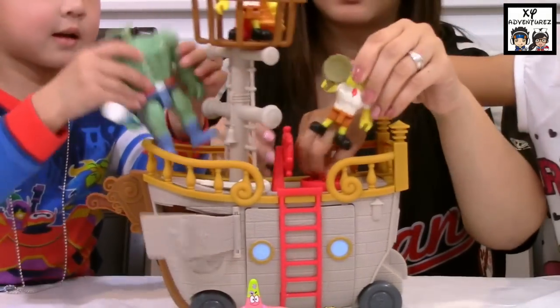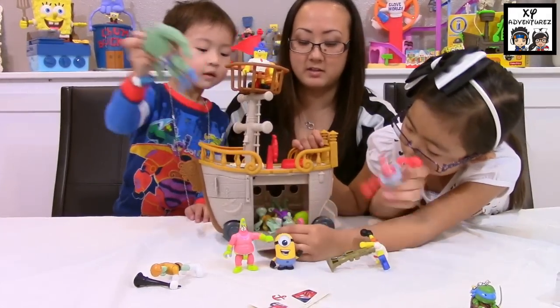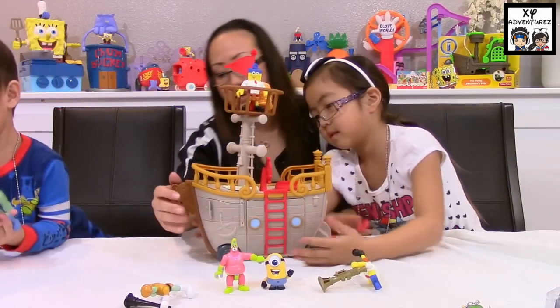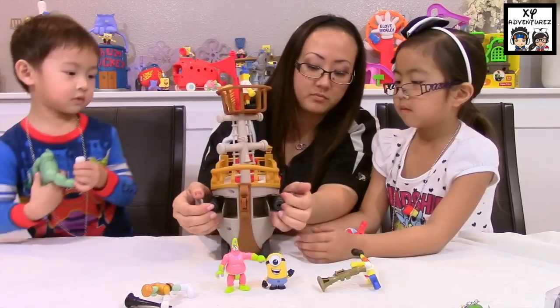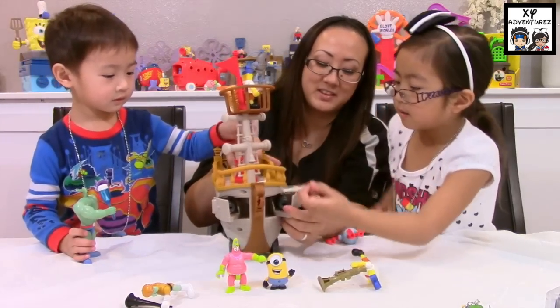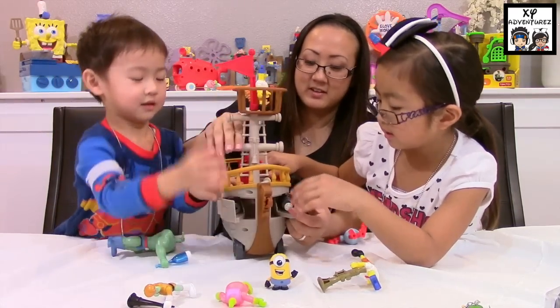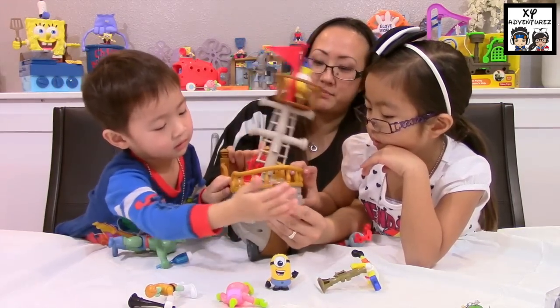I'm gonna try it out. So they can all play there. What is in here? Oh, there's just some other guys from when we were playing earlier today. But the ship's pretty cool because if you open these up, you can put those in and they will shoot out. Watch this.